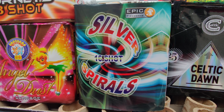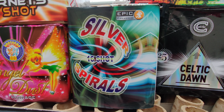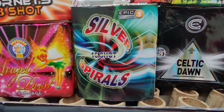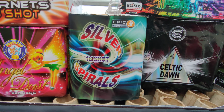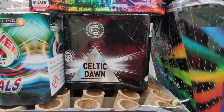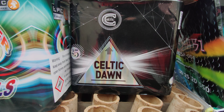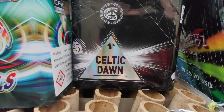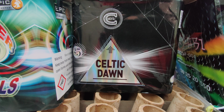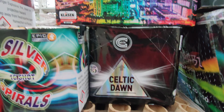Pearls go up into some really tight spinning effects. I can't really describe it, but they're just like pro looking. They're substantial, let's just put it that way. That's probably the best way. You got Celtic Dawn there. Never fired that before, so that's one just to tick off the list. It's Celtic, so it'll be good. 25 shots, I think it's 20 mil. There's a fair bit of powder in that, so I'm sure that will be absolutely fine.